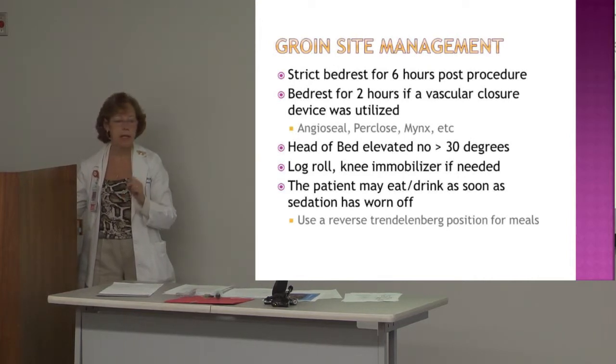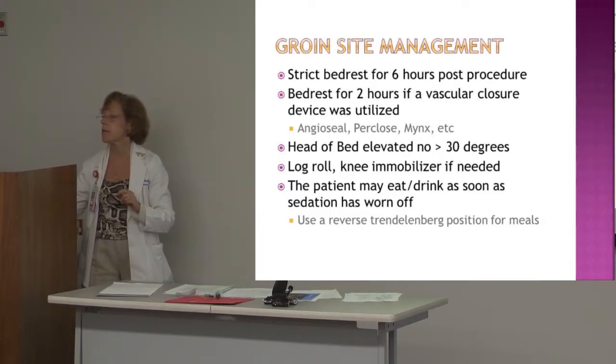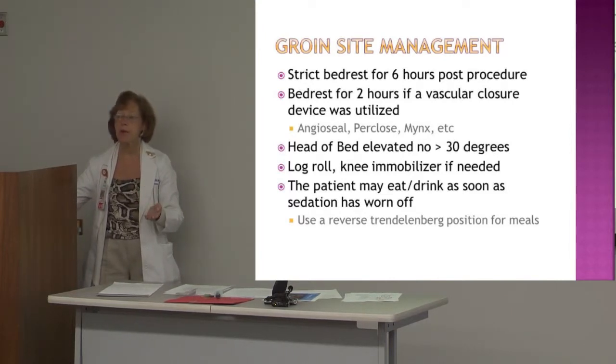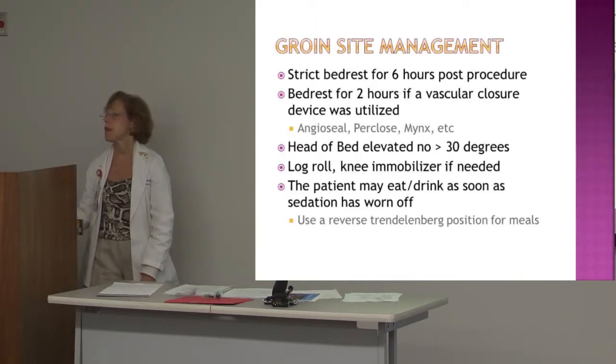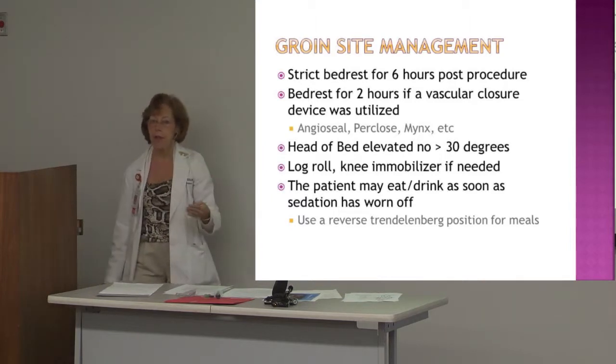Groin site management. This is all part of the recovery guidelines that's in the policy, but basically it's strict bed rest for 6 hours post-procedure. So if cardiac cath was accessed via groin, the patient has to stay in bed for quite a while because we really want to make sure that there's not going to be any bleeding post-procedure. So strict bed rest for 6 hours post-procedure, 2 hours if a vascular closure device was utilized. And right now, we're using mainly 3 different kinds, and you'll get that on report as well.